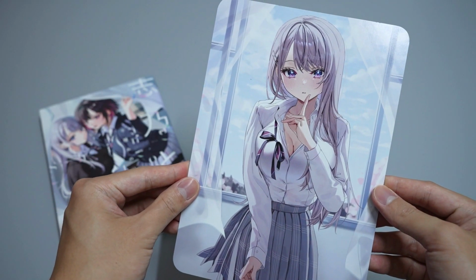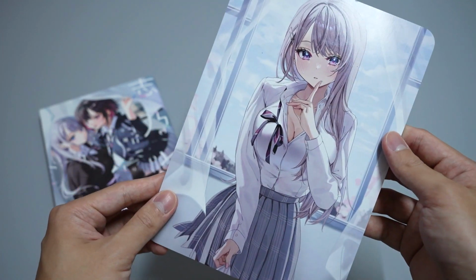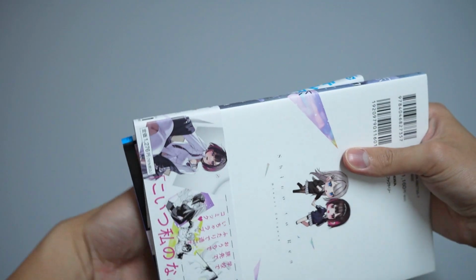This is the bonus card for this volume. It is perfection. Also, compared to a standard shonen manga, it is much bigger.